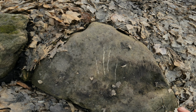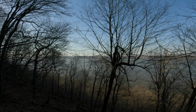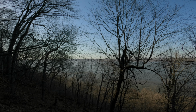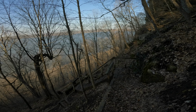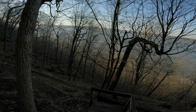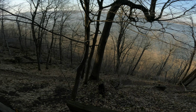Those look like some claw marks. There's my hand. I just looked it up. We are descending about 300 feet. I think it's like 312 feet. Note, I will have to climb back up at some point. On the other side.